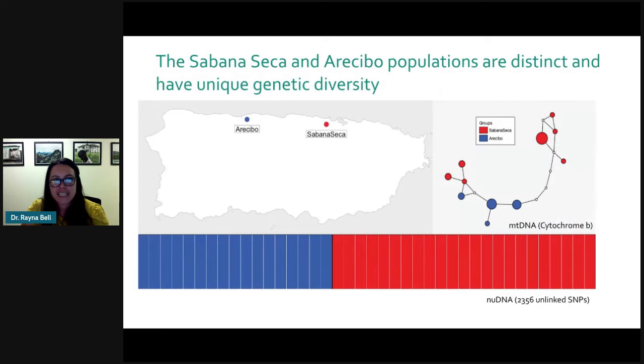So again, what we see in the Coquí on the island of Puerto Rico is a very, very different pattern. And that's not too surprising because these populations are separated by over 40 miles, and there's no suitable habitat connecting these populations that would enable individual frogs to disperse between them and reproduce with frogs of the neighboring population. So a very different result, but maybe not too surprising given what we know about the landscape.